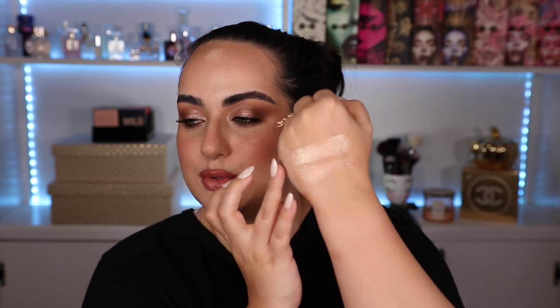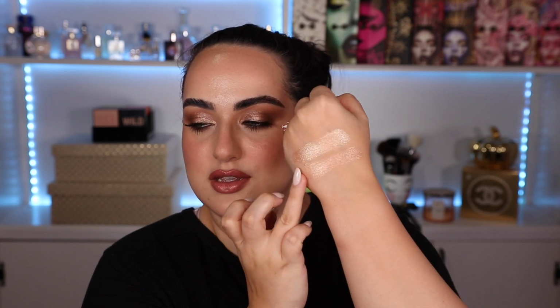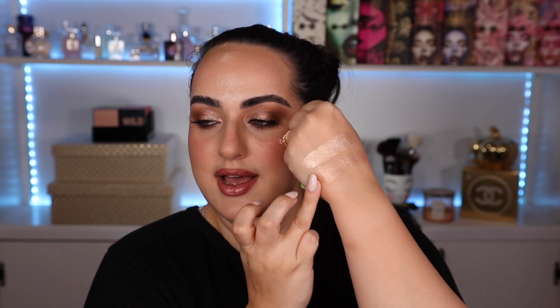Okay, here's how those two shades compare. It's apparent on camera, but it's even more apparent in real life that the glitzy shade from this palette here has even more shimmer and more like Baba Boom than the one from the Glam palette, although this one is not bad. This one is a pretty shimmery shade as well, but you guys can see how much more reflective this one is, which is definitely something that I really love about this one.